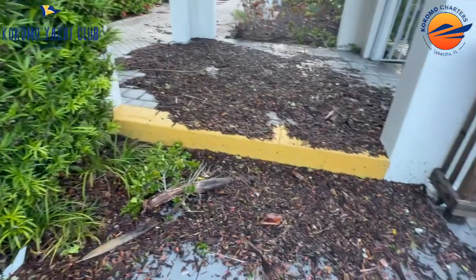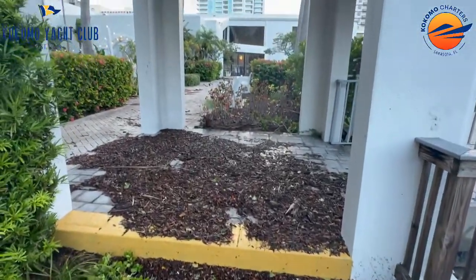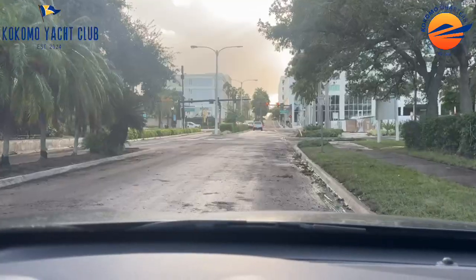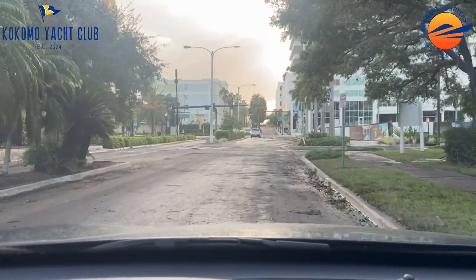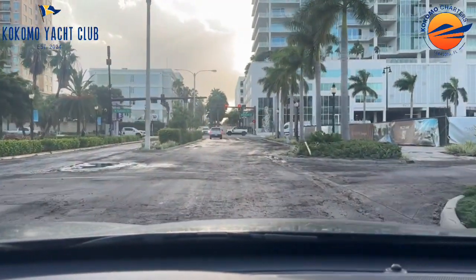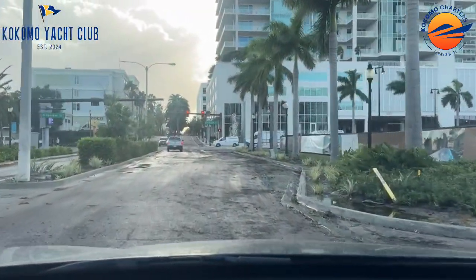This was all flooded. So the water was all the way back up to the building. The roads here you can see were completely flooded. I'm heading over to Marina Jack's to figure out what it looks like over there.